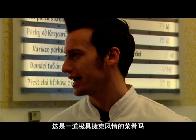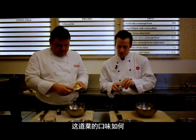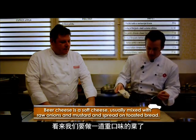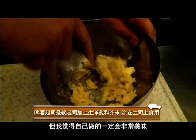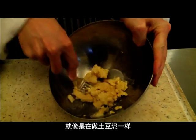Is this a very Czech thing? Yes. Very Czech. Let's start. Yes, let's mix it. Let's do it. What is the flavor that we're going for? It's a bit bitter from the cheese. So we're looking for a heavy flavor. Mine might not be for everyone, but I think this dish that I'm going to make is going to be just perfect. So we make it nice and soft, like mashed potato.